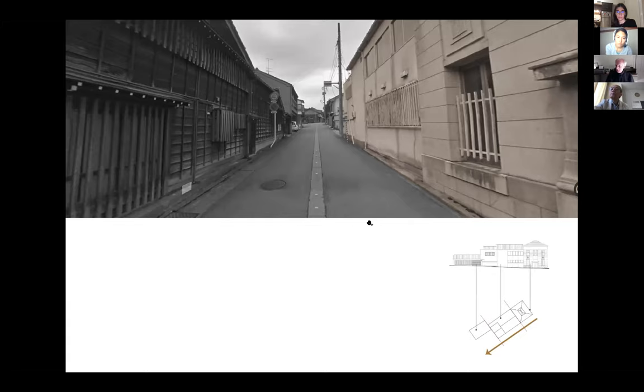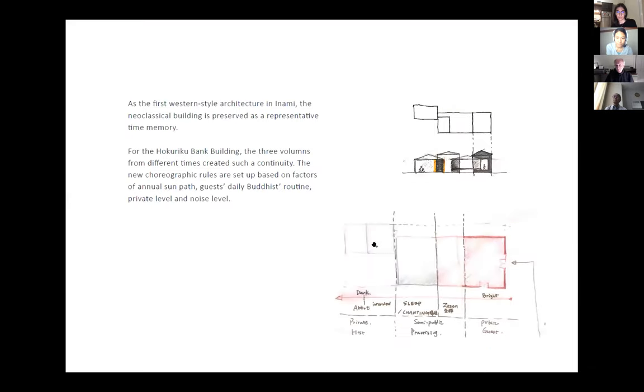My new intervention will follow conventions from the annual sun path, the daily Buddhism routine, the privacy level and the noisy level. This is a sketch of my intervention here.